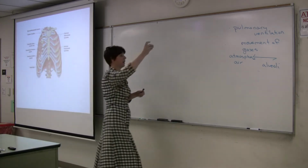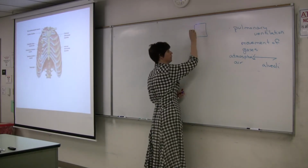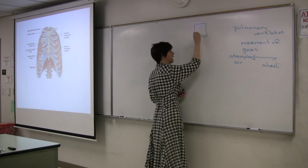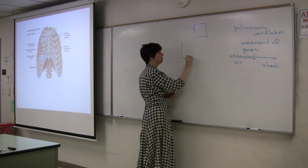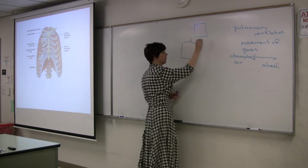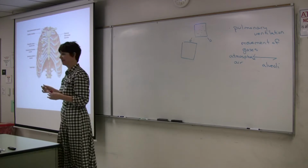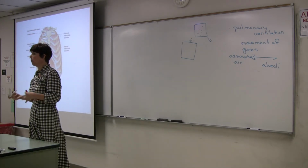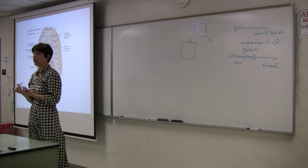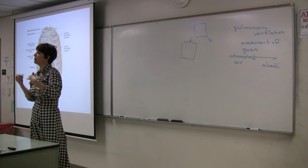So the purpose of all this is very basic, simple physics. If we have a given volume and we expand that volume, of say a cubic foot of gas, we expand that volume without changing temperature, what's going to happen to the internal pressure of the gas? It's going to decrease.